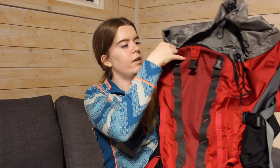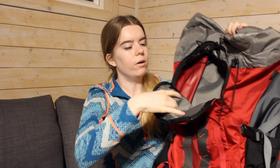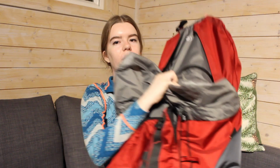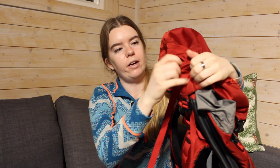Now, there's 2 ways you can enter this bag. There's an opening right here. You can open with zippers, right here like that, or the top, which is honestly great to have multiple options. And on the top of the backpack, there's a pocket inside here for the rain cover, and there is a pocket right here for anything you need to get really fast.